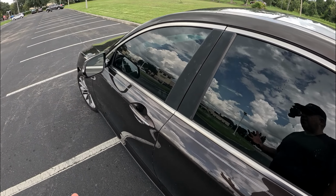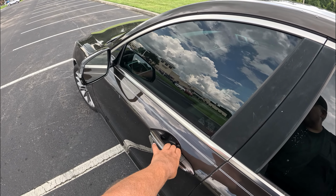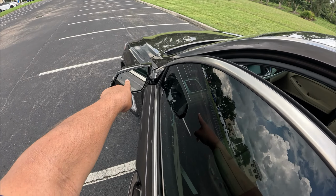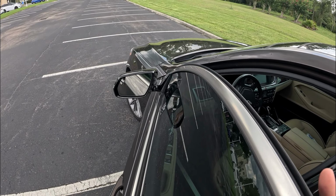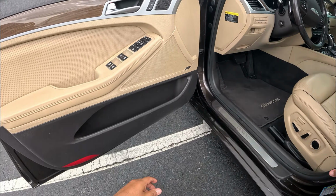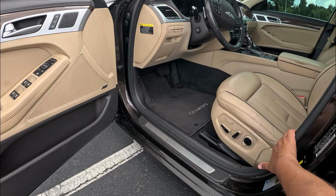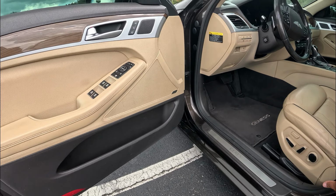And coming to the driver's side of the Genesis, the door does open automatically. It's under a comfort access system on this Genesis. Let's go ahead and open up. As you can see, the mirrors are heated and do have blind spot detection as well. And if we get inside here, it's pretty cool the way this interior is. For the age, it's actually not weathered that bad. It does have some wear and tear because this one was driven quite a bit, about 18,000 miles a year.